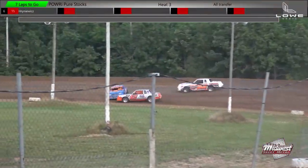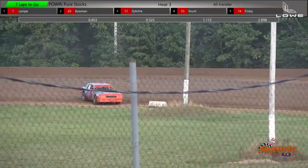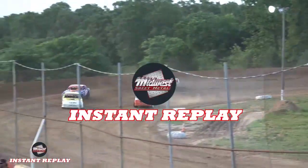Of course, everybody just ran their fastest lap. Bowman spinning in turn number two. Also, we've got a spin in the 15. That'll bring out the first caution here in heat race number three.